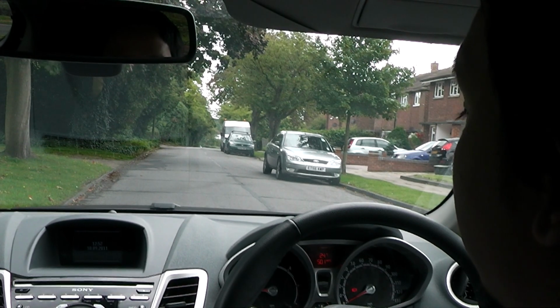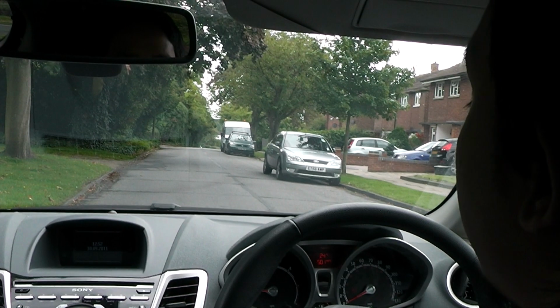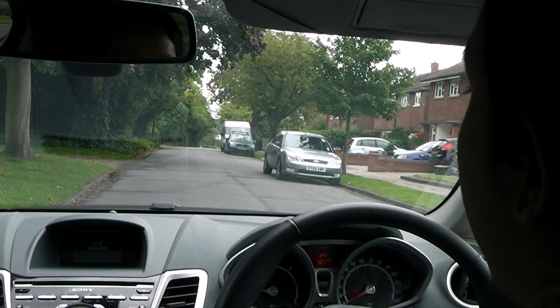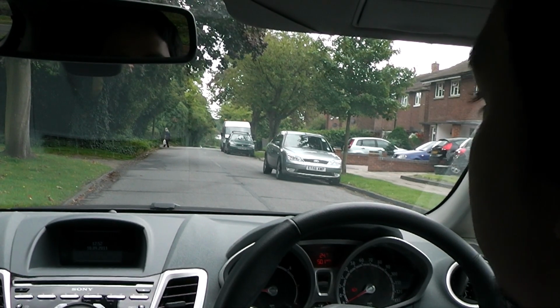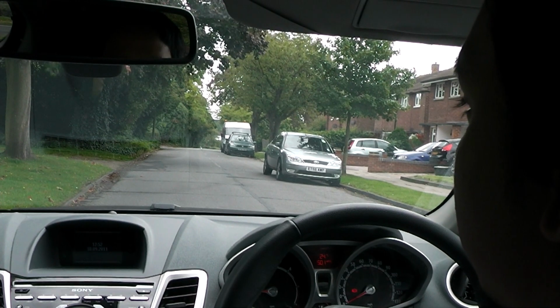No. Because I can only see about 3 car lengths ahead there, and those cars on the right hand side are pretty close to me, aren't they? They make the road pretty narrow. So I would say you want to take about 10 mile an hour off your speed along here. So although the speed limit is 30, it's probably only really safe to do 20.